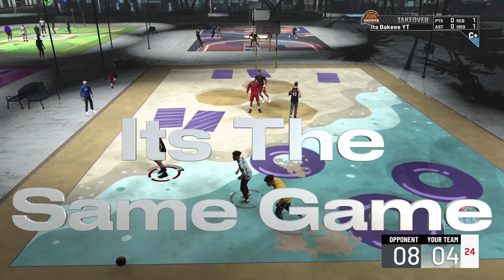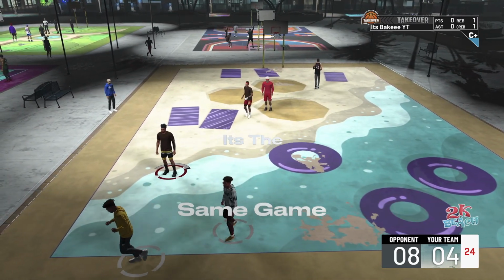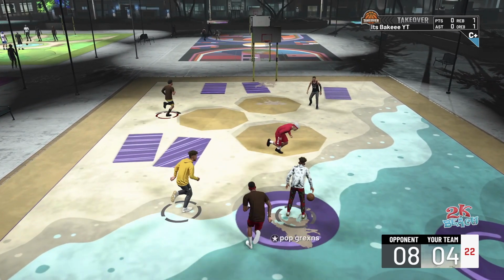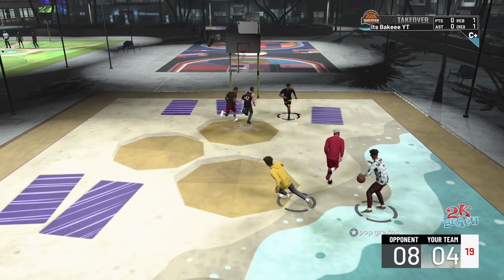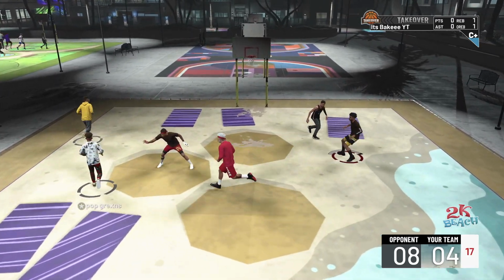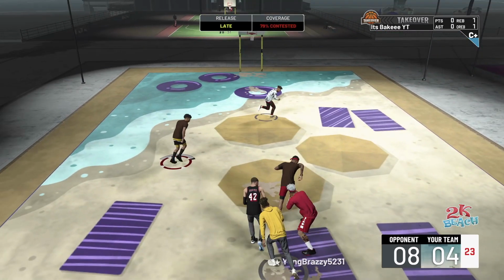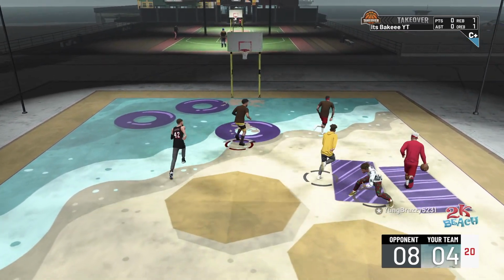And lastly, there's really nothing new about NBA 2K21 on the current gen. You have the same gameplay, you have the same rep rewards, and it's just pretty much the same thing, okay? There's nothing really innovative about this game. So now that you heard the pros and cons, let's move forward to next gen.